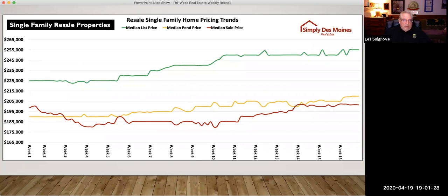You'll see we have the market broke down here for pricing trends in three different graphics. You've got median list price. That's the pricing that we currently have on the market. We have pending price, and we have sold price. The pending price is the price at which an offer has been accepted, but we don't know what the final sale price is. So this is a graph of all the pricing on a daily basis, the median price of the homes as they are basically going under contract.